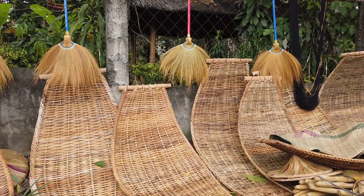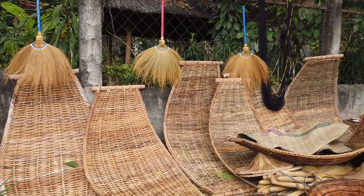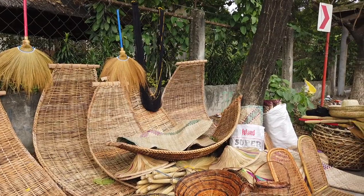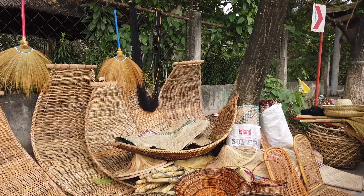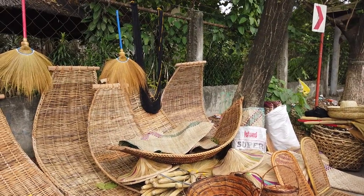But what's shocking for me was that the people selling this are still coming from Cotabato, going here to Cebu and just displaying this on the sidewalk.